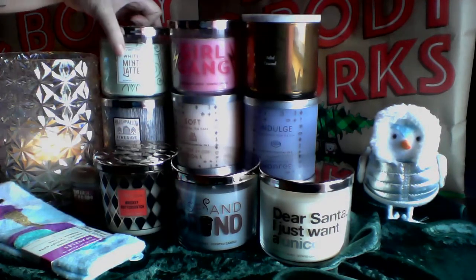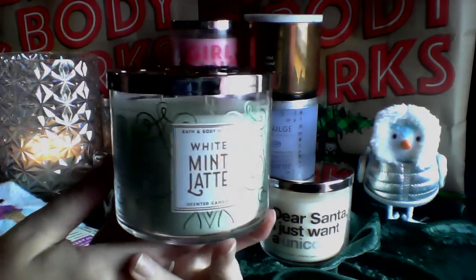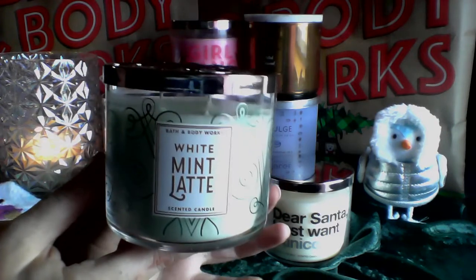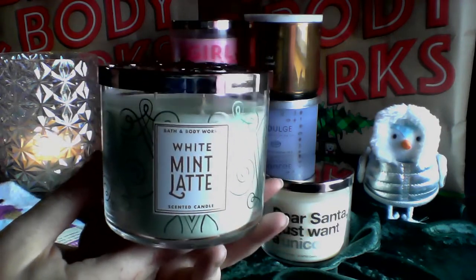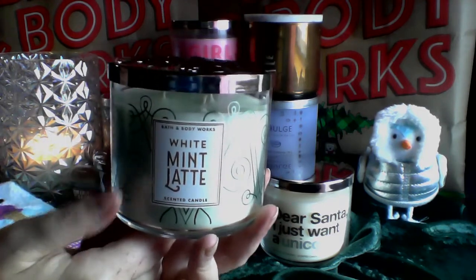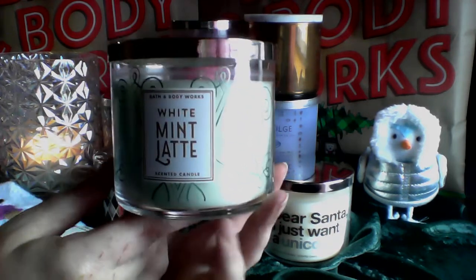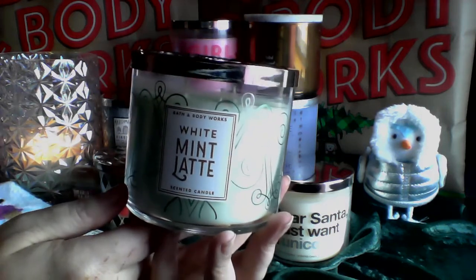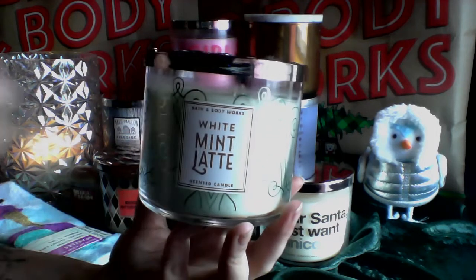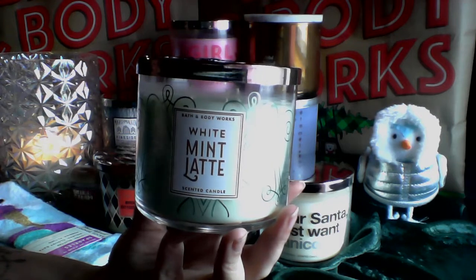Alright, next up is white mint latte. In this one, I didn't even really sniff it that well even when I was in the store, because the only ones they had were right at the front, and I always feel like they think I'm gonna leave with the bag. They've never acted like that, but I'm on heightened alert for some reason. So I didn't want to go back and sniff that one. I did sort of sniff it, but even though there was no rush, I've heard so many horror stories that I was just trying to get in and out, so I wasn't sniffing anything really properly.